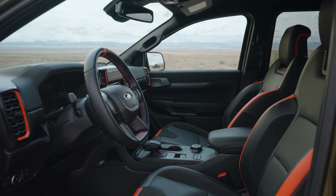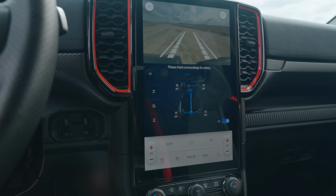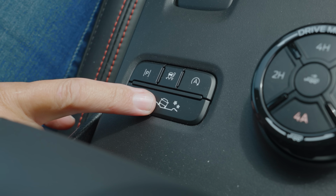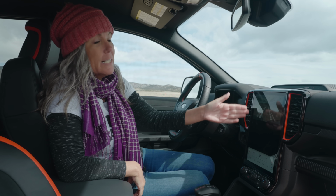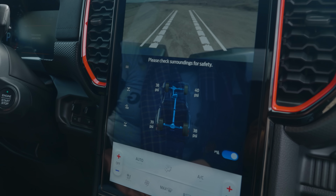So when you get behind the wheel of the 2024 Ranger Raptor, you are greeted with this giant screen, and I love having all this real estate. And here's something that's cool. You press this button right here, you immediately are taken to your forward-facing camera, and then it takes a minute, but you do get some off-road pages.